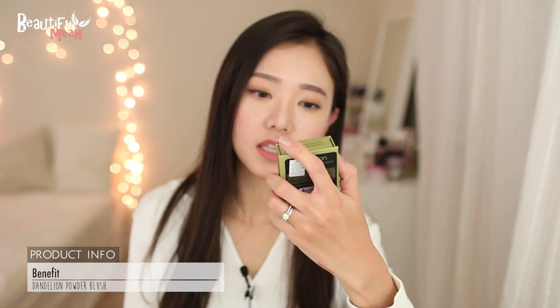And I have it on today. I applied one coat. This is also super waterproof, but I find that this is a little easier to remove with cleansing oil than the one with the pink tube from Kiss Me. So next product is a blush from Benefit, the Dandelion.